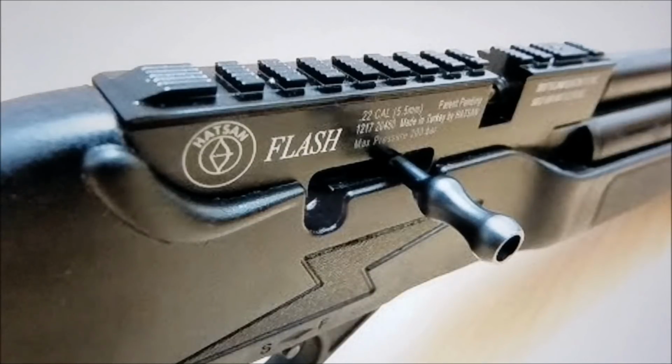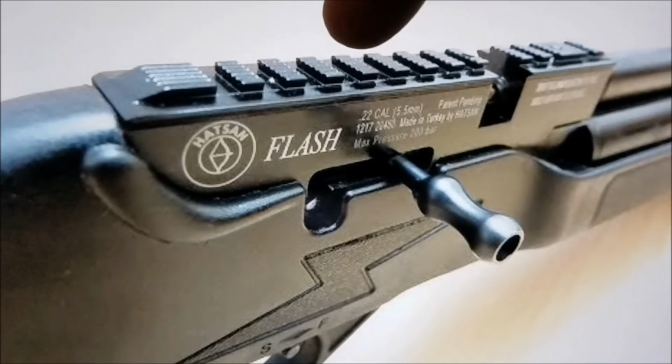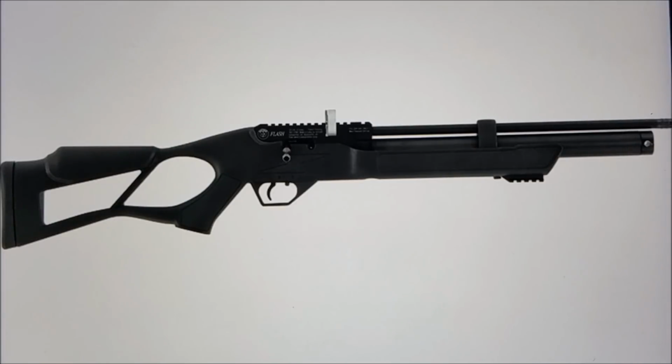The Flash will come with Hatsan's double scope rail that they always have on their guns, which is basically a Weaver style on the bottom and then an 11mm dovetail on the top, so you can use either scope rings for whatever you got lying around. It's called this combo scope rail. It looks like this is going to have a fixed 165cc aluminum air cylinder, and you're going to fill that up to 200 bar or 3000 psi.